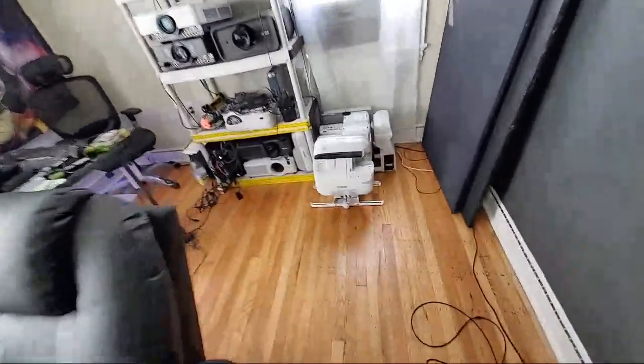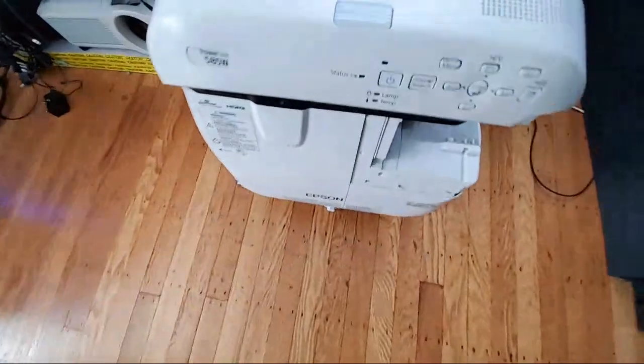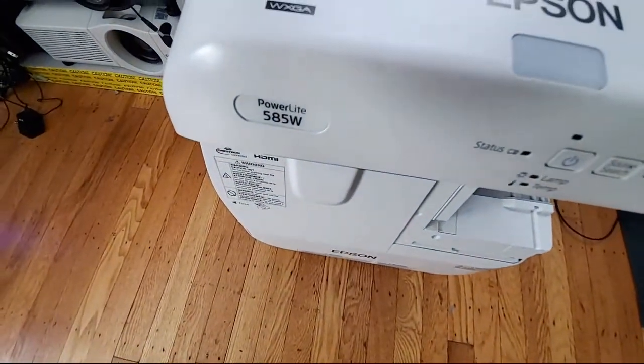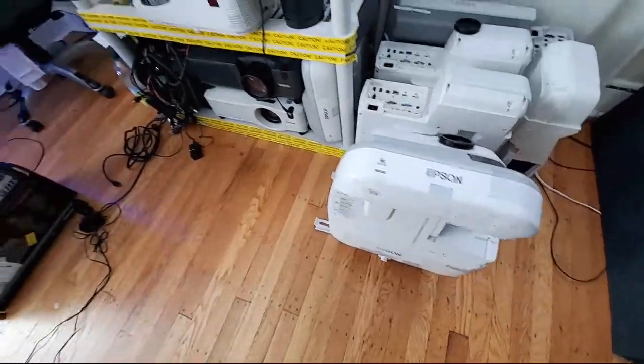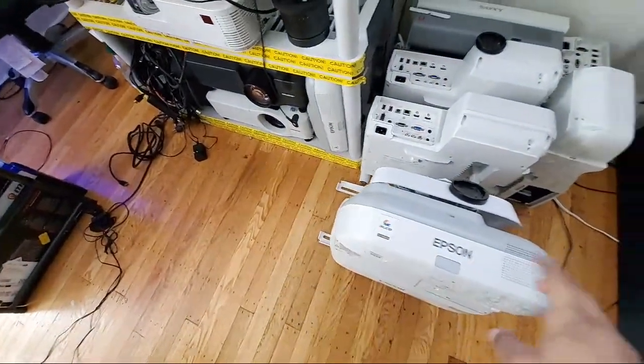Hold on for a minute. Which one do I have? I know I got a 585, right? This one I got brand new in the box. Yeah, mine's a 585. This is a newer model than mine. This is actually a really good projector. The stand, on the other hand, you don't get the stand with it. That's what I was telling you about there. The stand you don't get with it.